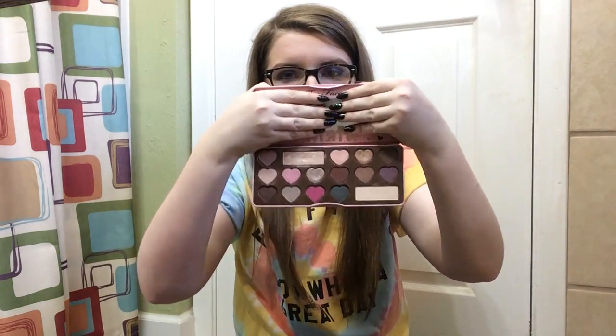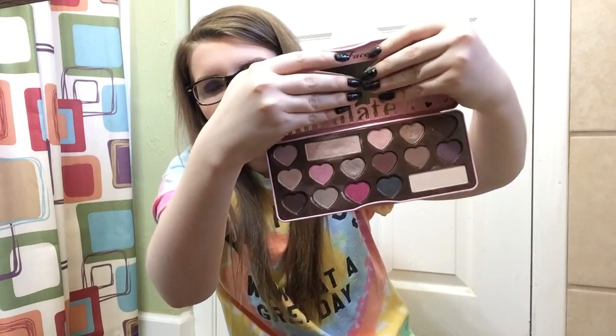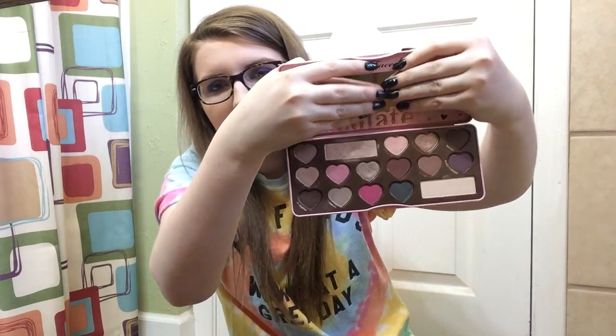So if you haven't ever seen it, this is what the Chocolate Bon Bons palette looks like. Very, very cute. Heart-shaped stuff all over the place. You can probably see where I've used this because I used this today. So there's kind of glitter and fallout all over this. But I am obsessed with this palette. I use it like every time that I do makeup.